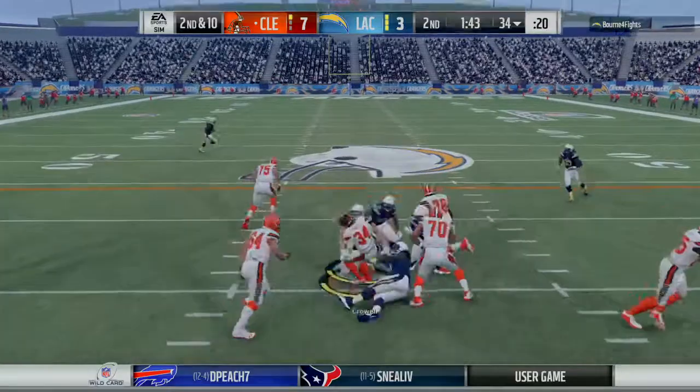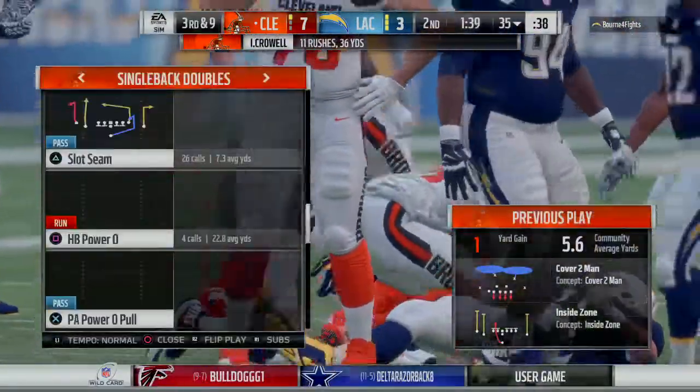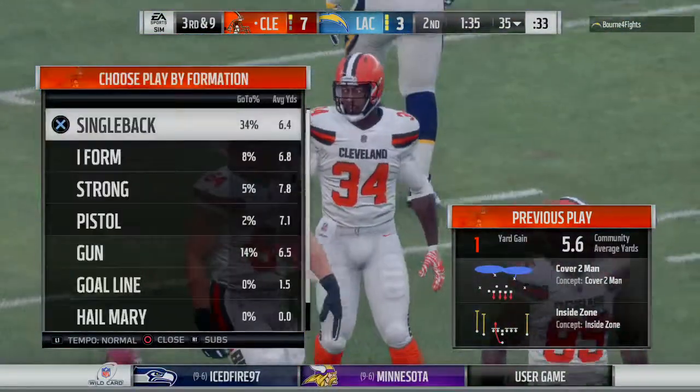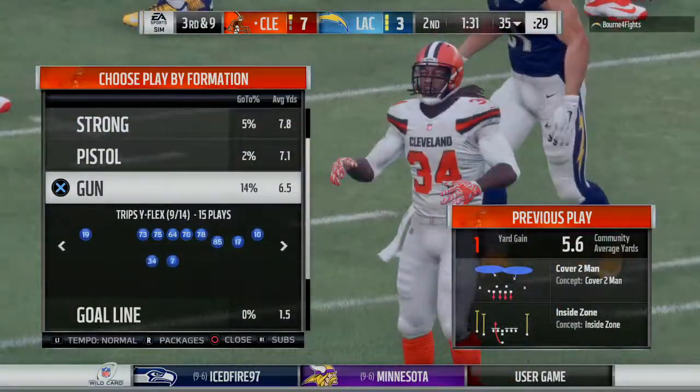Yeah, they said forget the underneath route. They went for the guy on the fly, but as you said, incomplete. And he'll get this only up to about the 35. Only a yard on the pickup there, so it leaves them needing a conversion here on 3rd and a tough 9.